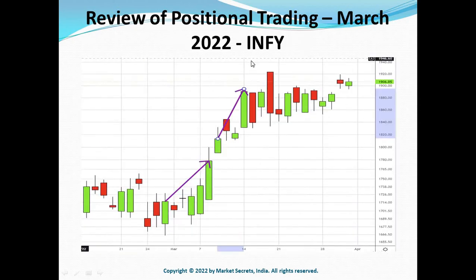Next on the list is Infosys. This was the cleanest trade of the month. Price gave long side entry on day 2 cleanly and went on to hit all targets on the long side in the next few days. This was a clean textbook trade.